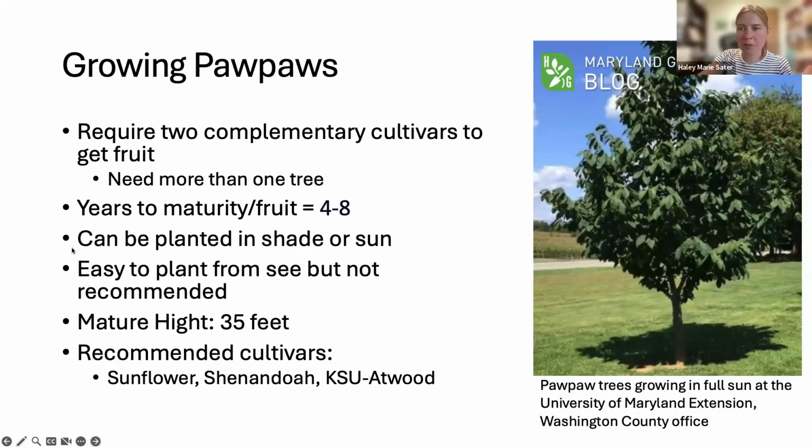You can plant them in the sun or the shade. In the forest, they can be an understory tree, so they can tolerate shade, and they can get up to 35 feet high if you don't keep them short. These guys really want to grow like a tree, so they tend to get pretty big. And then these are some cultivar recommendations on the bottom: Sunflower, Shenandoah, and KSU Atwood.